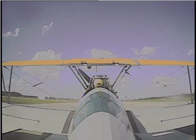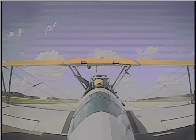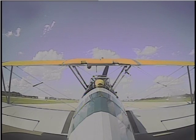There we go. All right, get it all lined up. Good. Start bringing the power forward when you're ready. Yeah, I'm thinking that's about straight down the runway. Cool. Let's go fly.